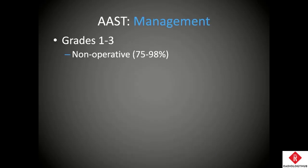So the management of renal trauma depends on the grading. So grades 1 to 3, remember these are either contusions or lacerations without any underlying collecting system injury. These are managed non-operatively in 75 to 98% of the time.